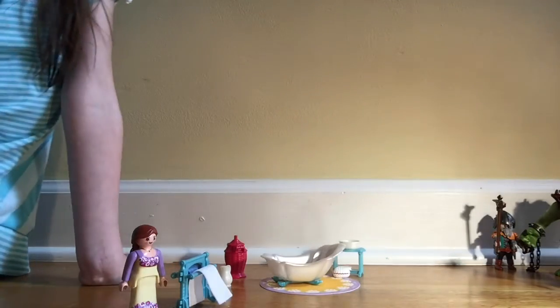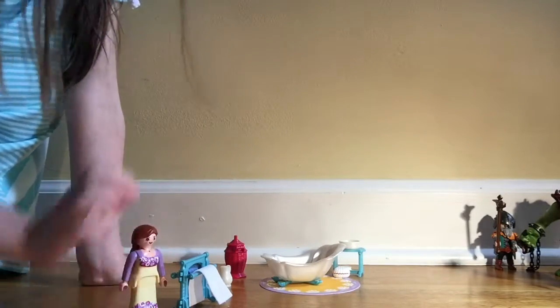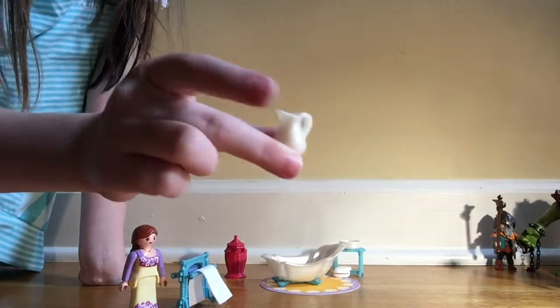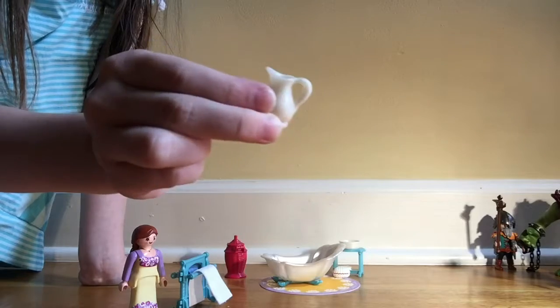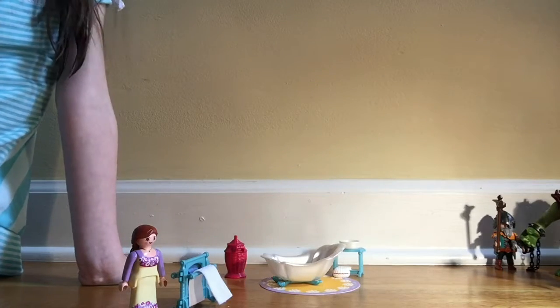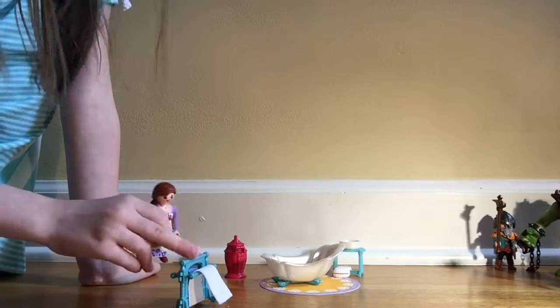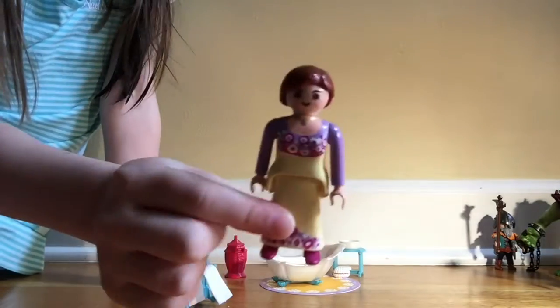Yeah. So let's move the stuff we already saw. Here's the picture, by the way. It's all white and nice. I kind of like the picture. It's really cool. I like the little drawing thing. The towel, yeah.